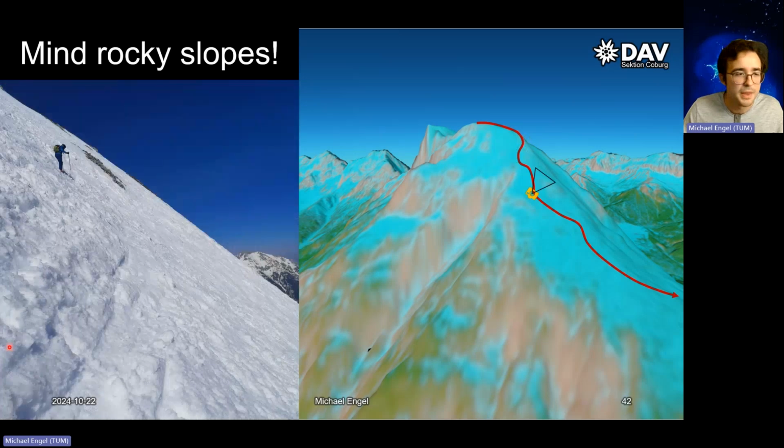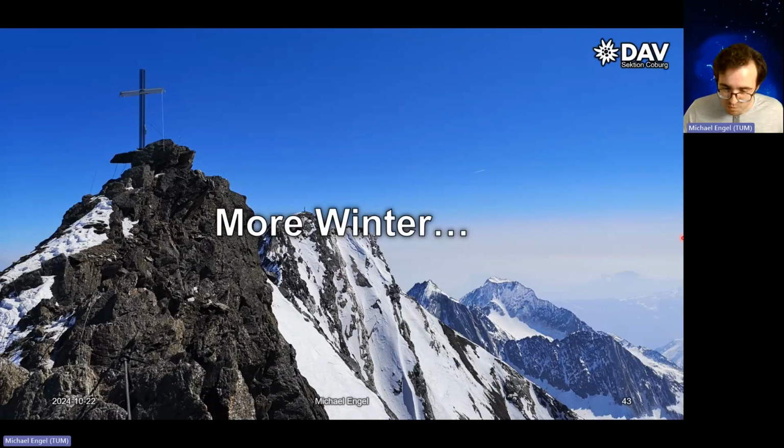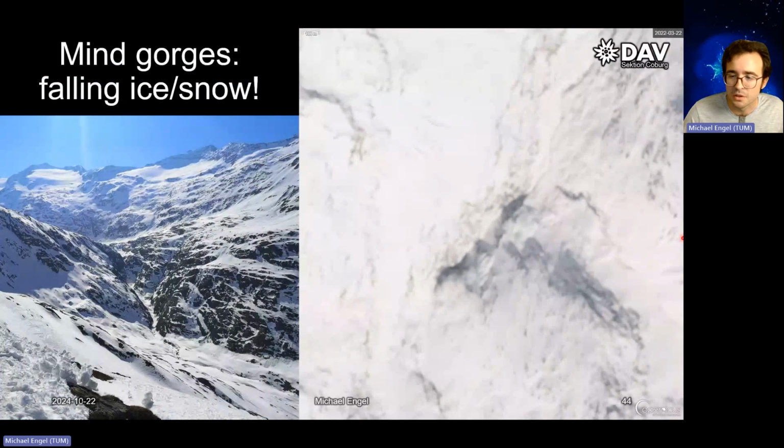And if we take another picture here, you again see the rocks looking out of the snow, and you see here the tiny red spots, the blurry reddish grayish spots within the camera viewing angle. Well, so far so good, but in winter it's even more complicated, in the sense that there are more advanced topics like gorges, for example, because there's falling snow and falling ice, and you have to be really early to go through it.